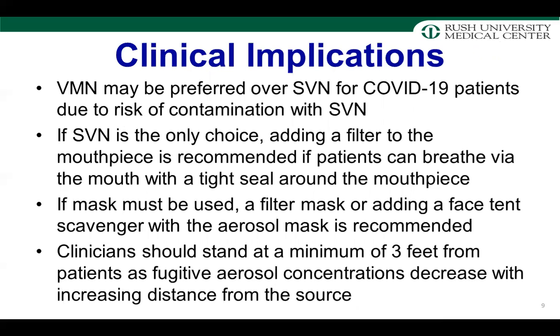Our findings can be meaningful to help clinicians avoid secondhand inhalation of medical aerosols during nebulization. A vibrating mesh nebulizer may be preferred over a small volume nebulizer for patients with COVID-19 due to the risk of contamination with a small volume nebulizer. If a small volume nebulizer is the only choice, then adding a filter to the mouthpiece is recommended if patients can form a tight seal and breathe through their mouth.